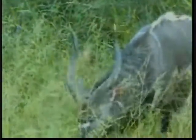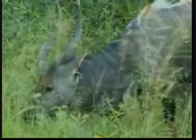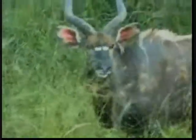We should be able to recognize him in future. Look at his left ear. Obviously from a fight at some stage, I would guess another Nyala bull's horn must have ripped into that ear and left that bit of a flap from it. Beautiful male though, very good condition. And he's in good condition because he eats a lot.